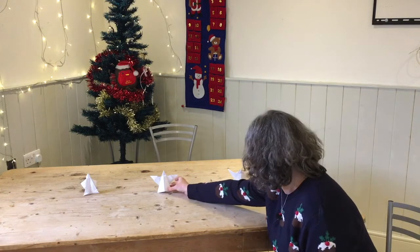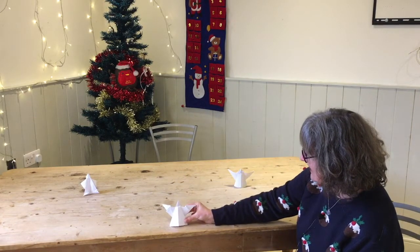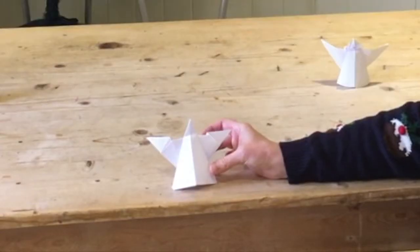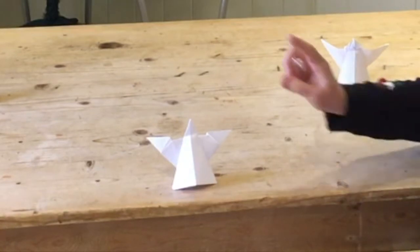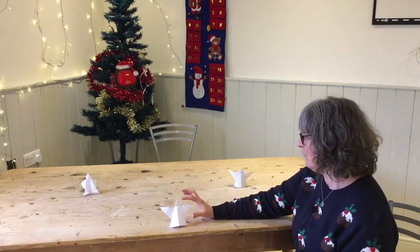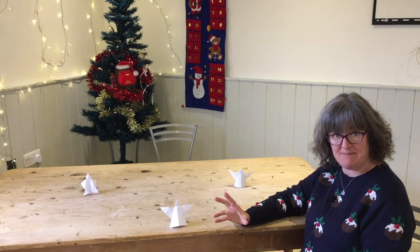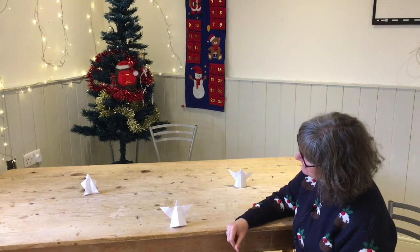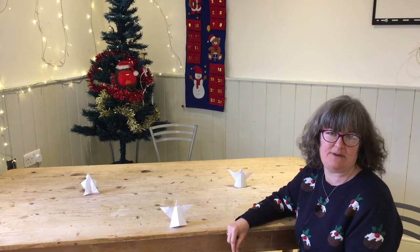Then we've got this one, which is a slightly different design. This one's wings look slightly scrunched up, but we've got some definite wings here. We've nearly got a head, not quite so well defined, not quite finished off, but it does stand up, looks quite relaxed and leaning back. So I think we'll give this one 7.